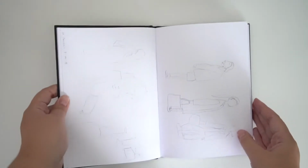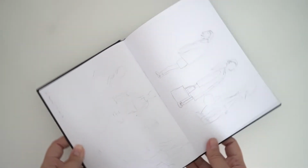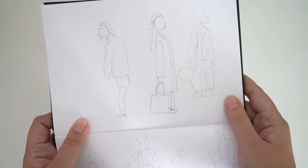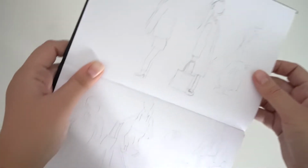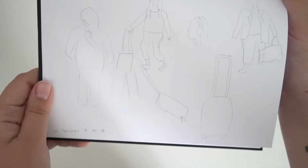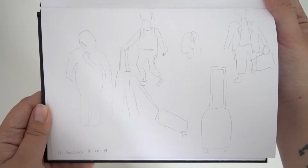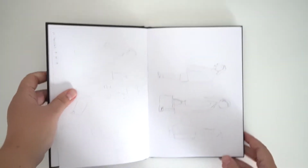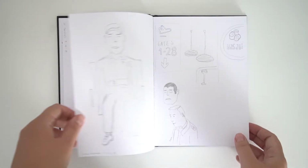And then this is the start of some live drawing that I did. This was at King's Cross station. I found it really difficult because at the time I hadn't done very much live drawing before, and with people moving around so quickly, I really struggled with that. So it was a difficult place to start.